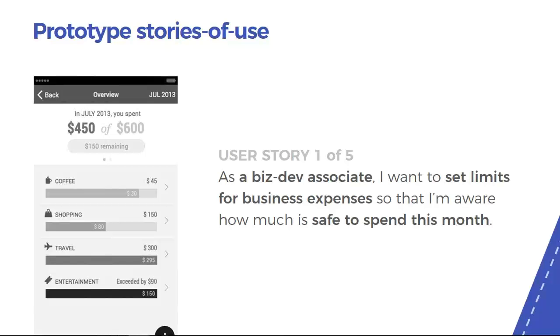Agile became really big, and user stories became really big. I don't have one definition for what's a good user story, but the fact that you have user stories planned out as critical and important is a good thing. Imagine I'm doing a personal finance app: as a business associate, I want to set limits for business expenses so that I'm aware of how much I can spend this month. It's a very clean, maybe feature-rich story, but it's something meaningful for users to do. So my question, if you raise your hand, is this enough for me to start prototyping?